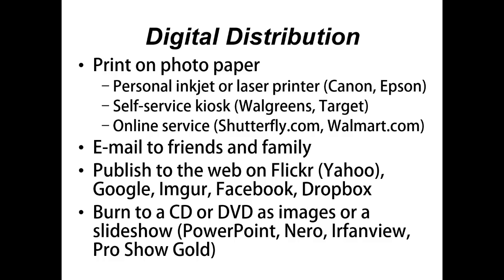There's online services, Shutterfly, Walmart. I think Walgreens and Target are online too. I've actually sent things from my phone through an app to Walgreens and was able to pick them up in an hour, even poster size stuff that I've cropped with my phone using their app. So a lot of choices now in terms of printing and storage.